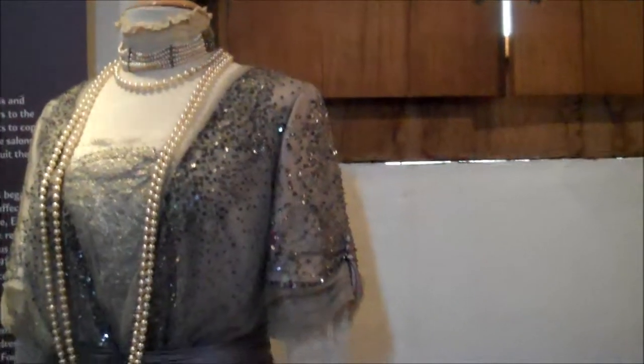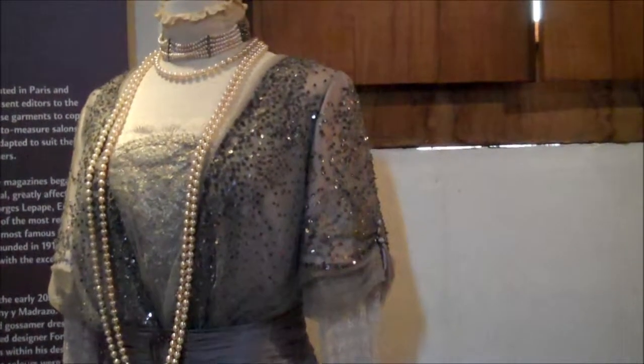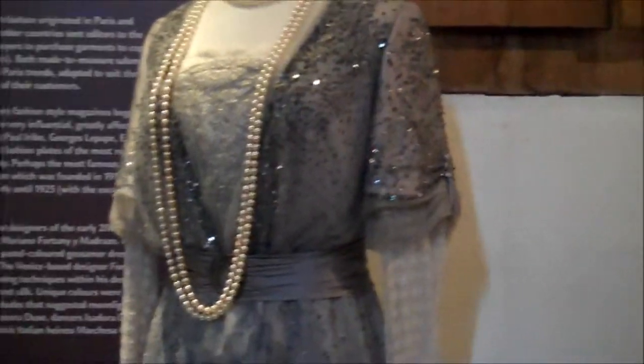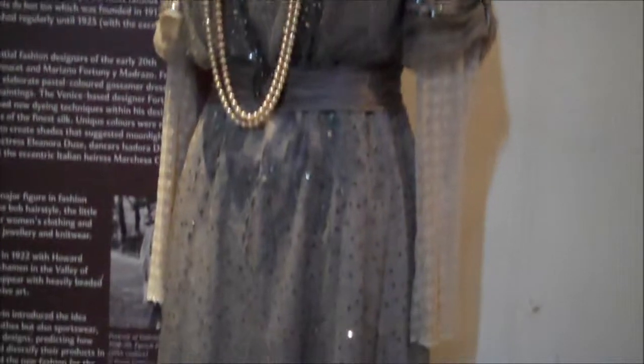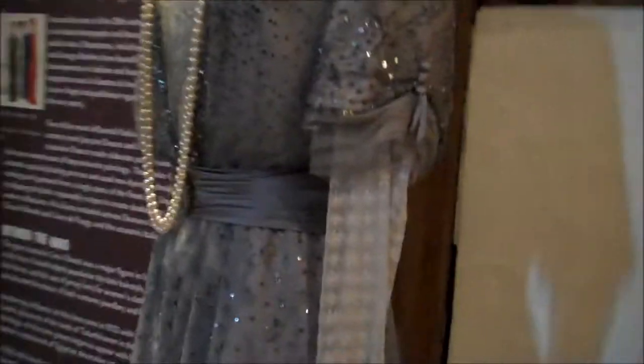This is Edwardian. Claire Bloom wore this in The King's Speech. And that was a fine, fine movie. We saw that. It's got sequins all over it. All right. Let's see what the back is.